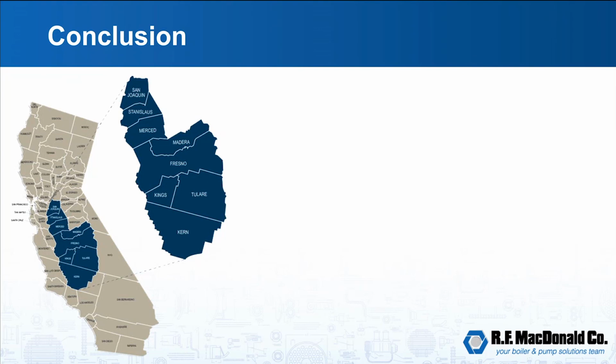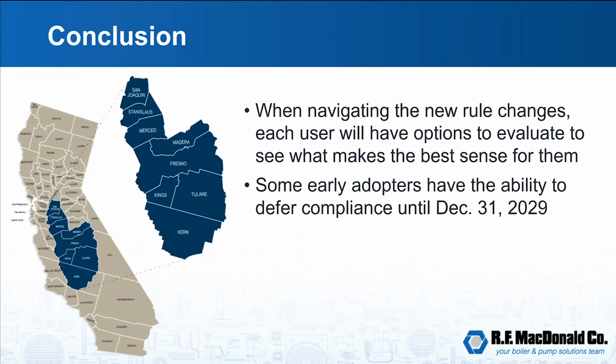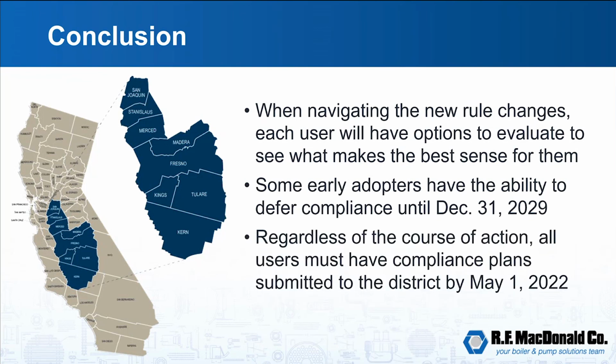So we've taken a look at several burner technology solutions in order to meet these rule requirements. When navigating these new rule changes, each user is going to have options to evaluate to see what makes best sense for them. And we're here to help assist through that process, as we've been dealing with a lot of different customers on this. Some early adopters have the ability to defer compliance until December 31st, 2029. And regardless of the course of action, all users must have compliance plans submitted to the district by May 1st, 2022.